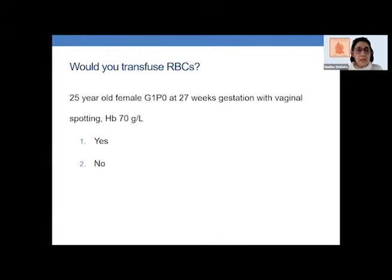So again, a case scenario: this is a 25-year-old female. She's G1P0. She's 27 weeks gestation with vaginal spotting. Her hemoglobin is 70. Would you want to transfuse red cells? Obviously 2 options, yes or no, and I'll let you consider this. There's no right answer for this one.